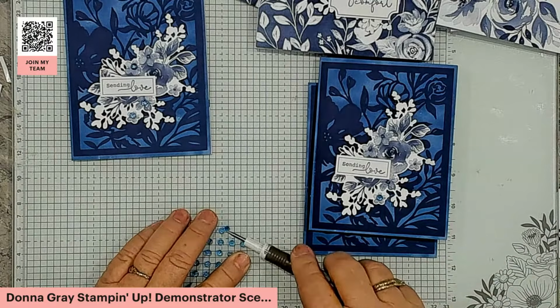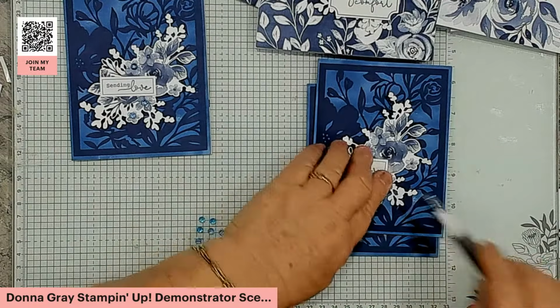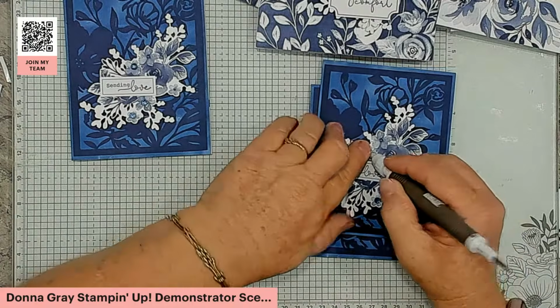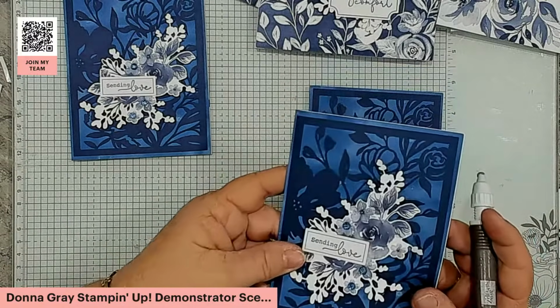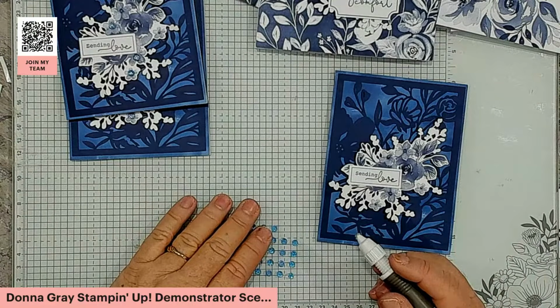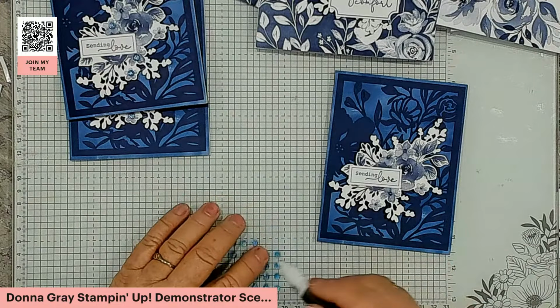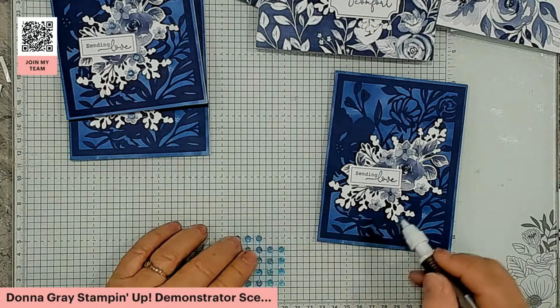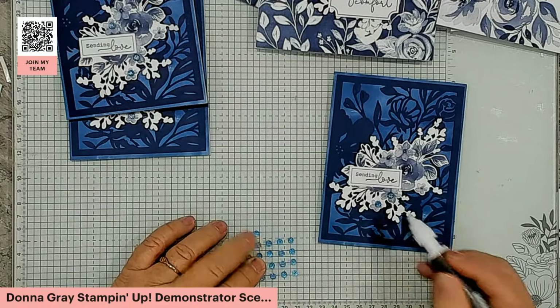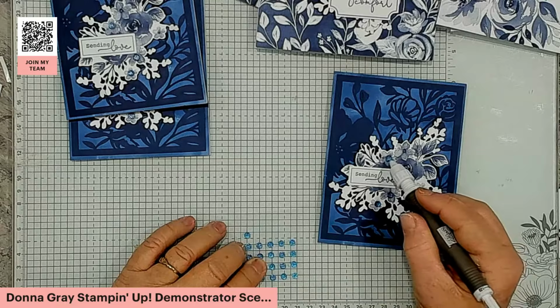Oh, why can't we have these dots, Stampin' Up? Let us have these dots as an embellishment pack that we can buy. They are gorgeous. Yeah. You live too far away from me, Donna. Maybe you could have a kit day. Maybe you could do it and get other people to come to you.